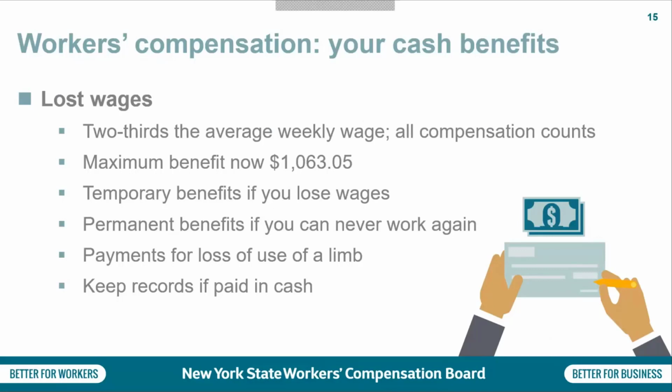The maximum benefit right now is $1,063.05. That adjusts every year based on New York's average wages. What that indicates is that in the year 2020 in New York, the average annual pay, I should say, was about $82,900 in the great state of New York. That's just an average. Their temporary benefits, every claim is temporary unless it turns out the injury is permanent. There is a permanent benefit. It's called permanent total disability if you can't ever work again.